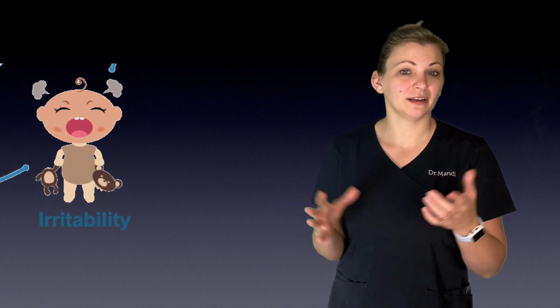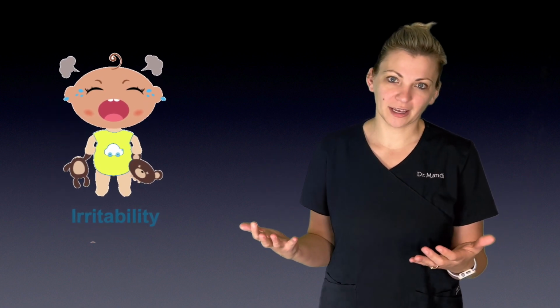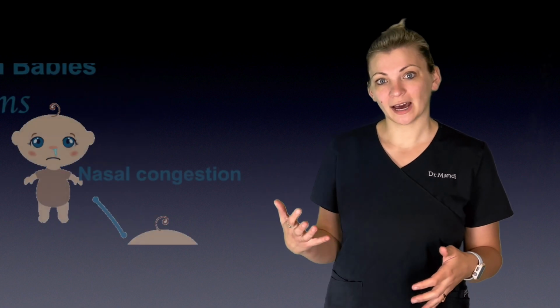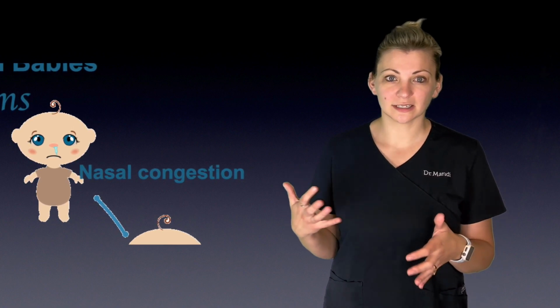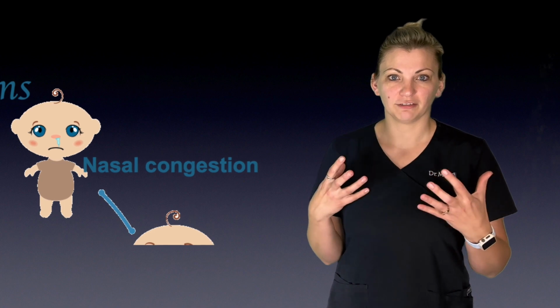Two other things that are very similar for both teething and being sick: baby's going to be cranky. I mean, both ways they're in pain, they're not feeling well. Baby's going to be cranky and fussy both ways, and they can be snotty both ways as well. Now, being snotty doesn't necessarily indicate teething, but they can definitely get all that mucus and phlegm buildup because of it.